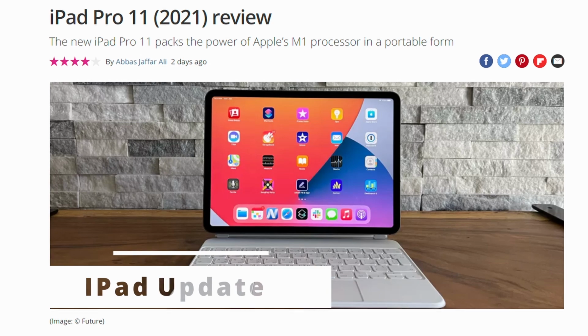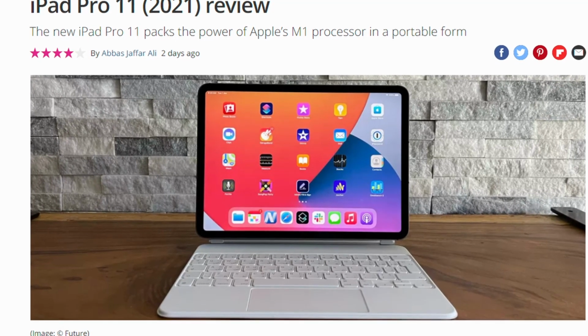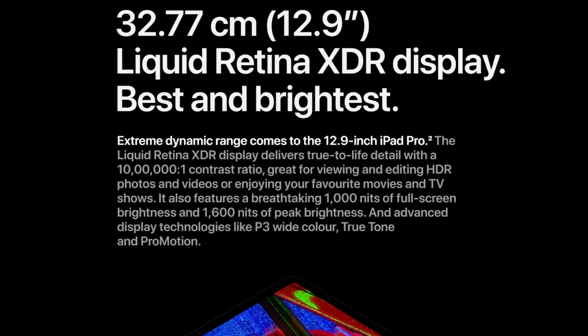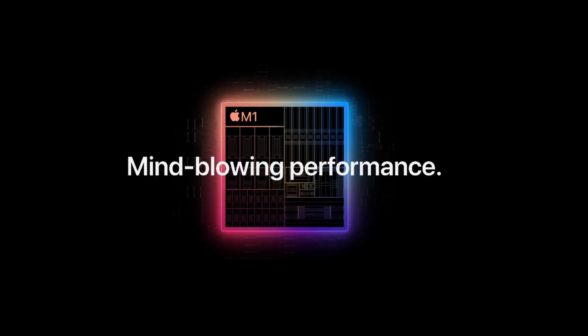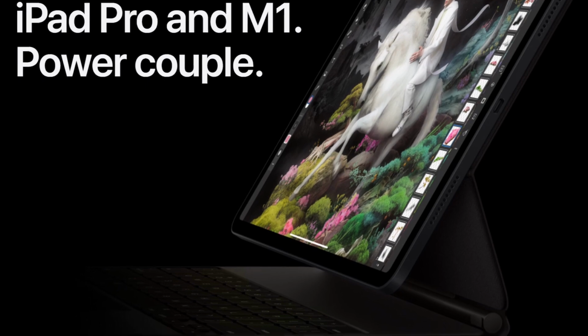Apple has updated its lineup of 11-inch and 12.9-inch iPad Pros. The reviews have started to come out, and it seems like, as always, the iPad Pro packs a serious punch, now with Apple's more powerful M1 chip. It's a great alternative for a laptop since you can get a keyboard for the iPad. It's of course more portable than a laptop and has a really good battery life thanks to the M1 chip.